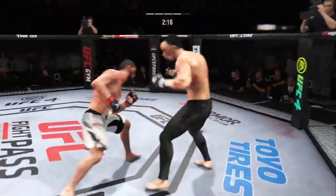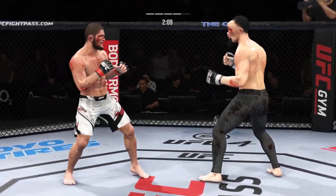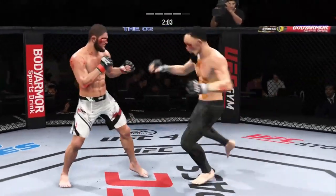Well, he's got the kicking game going tonight. Lands another one there. A beautiful kick, and all I can think of, better him than me. No wasted motions on those kicks. There's no tail. Very nice leg kick for him there. Can't take too many of those. Look at that leg.